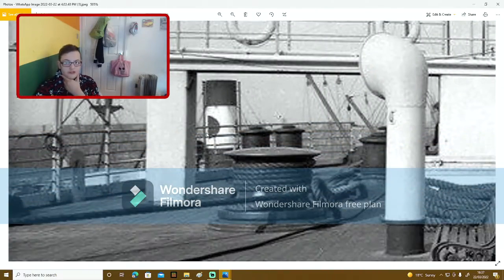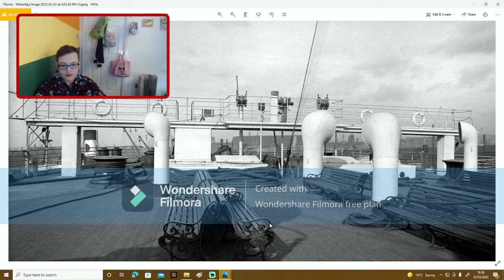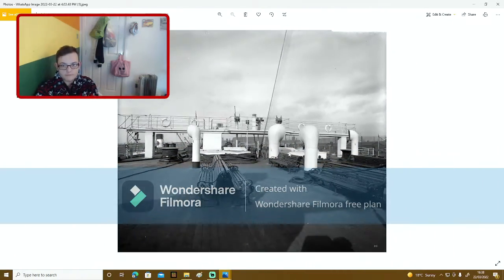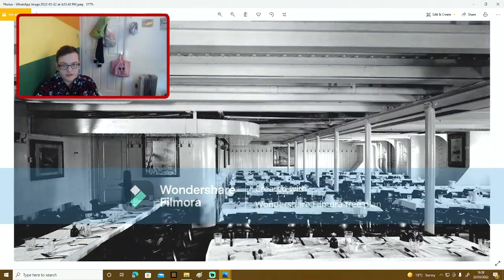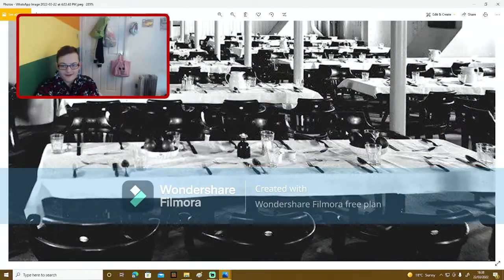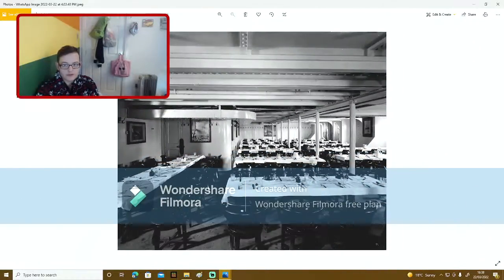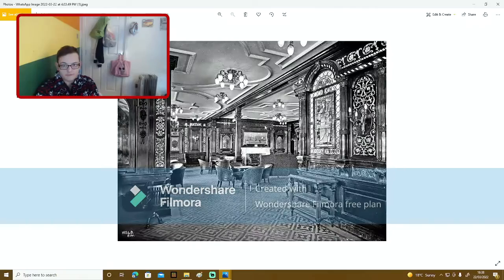I think this might have not been long after departing, or when they're about to depart, because look at all the rope. There's loads of it everywhere. Interesting. So this is the third class dining saloon. Pretty sparse, but quite a nice room if I'm honest. Looks like there was loads of hooks actually to hang the coats as well.